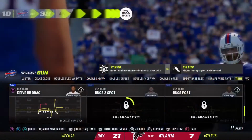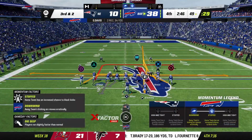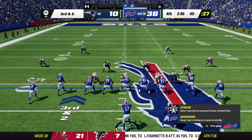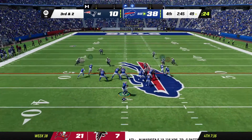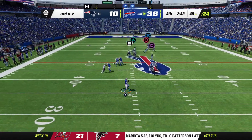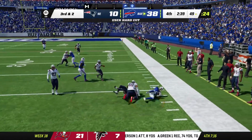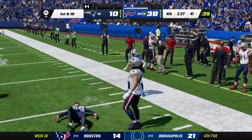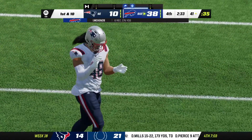That'll leave them with a 3rd and 2 coming up. They got 8 yards there. They'll come to the line, needing only 2 yards to gain the 1st here. Again, they'll throw with Allen. He finds his man, complete. That's McKenzie. And he's got another 1st down as the tackle's going to be made at the Patriots' 41-yard line.